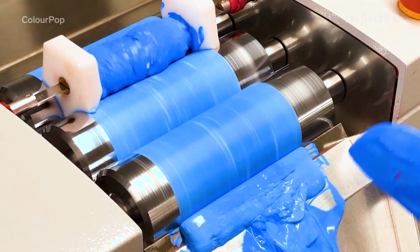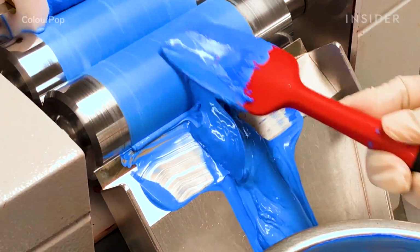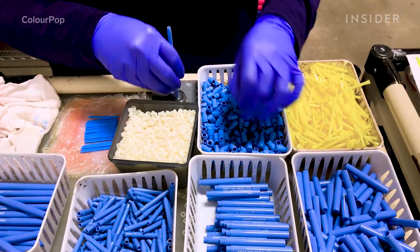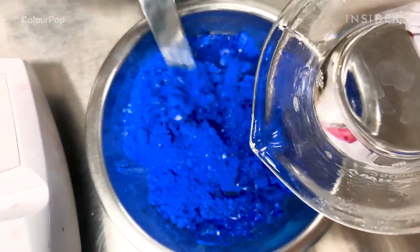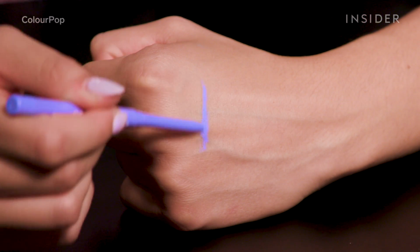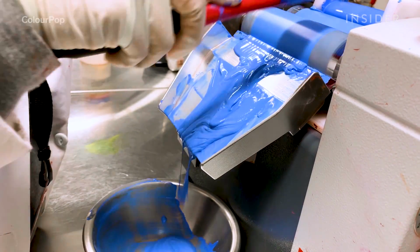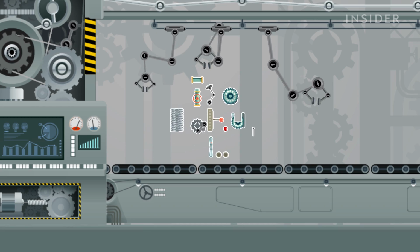Makeup brand ColourPop makes up to 200 eyeliner pencils in a single hour. That might seem like they're just mass-produced, but actually, the process is mainly done by hand, and the brand's obsessive fans swear by ColourPop's quality and, well, the range of impressive colors. We got an inside look at ColourPop's factory, where they showed us how they make their ultra-pigmented liners.